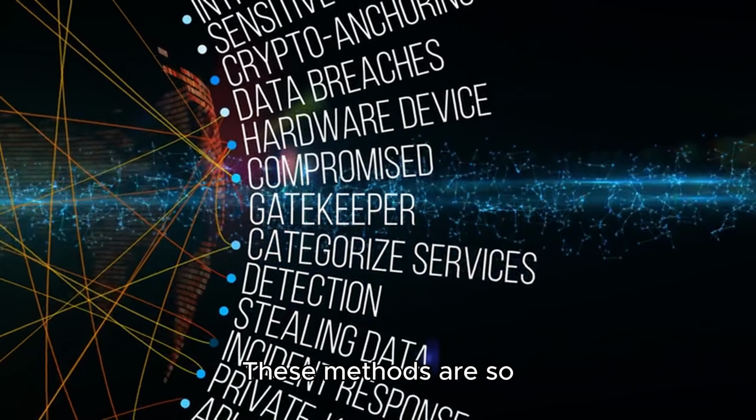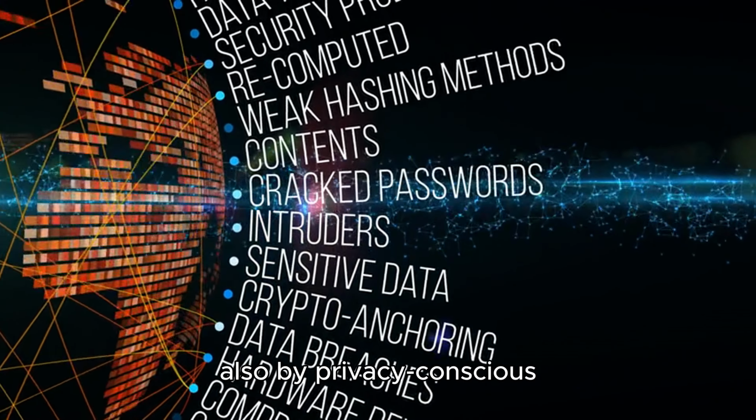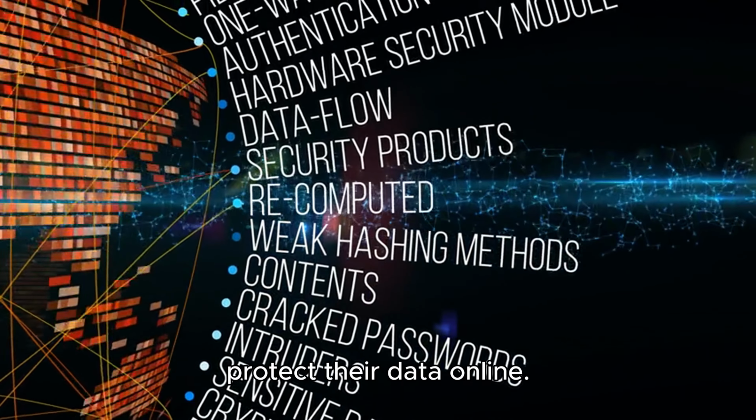These methods are so effective that they are not just used by hackers, but also by privacy-conscious individuals who want to protect their data online.